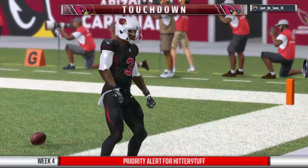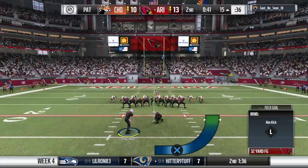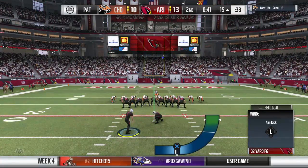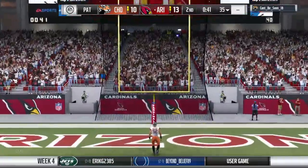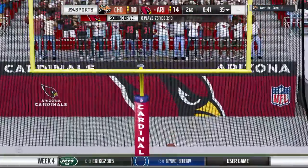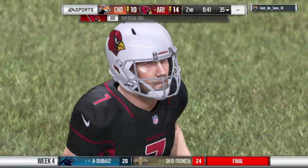Touchdown, Arizona. J.J. Nelson, his 2nd touchdown on the season. And the Cardinals have once again taken the lead. And his kick is right through.